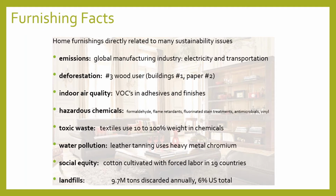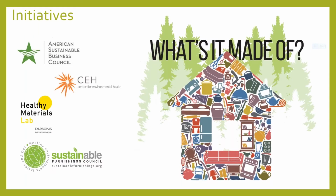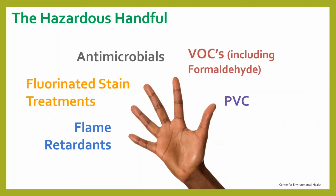We at Sustainable Furnishings Council do tend to worry about all of these things, and we do what we can to address these issues with initiatives, including our What's It Made Of initiative, which we're working on with these partners. It includes a pledge to simply ask, what's it made of, and a vendor questionnaire that you can use to have powerful conversations with your vendors about whether any of the products you are getting from them include any of the hazardous handful of chemicals frequently used in our industry, and whether there might be alternatives that your vendors could offer you. So that's what the What's It Made Of initiative is.